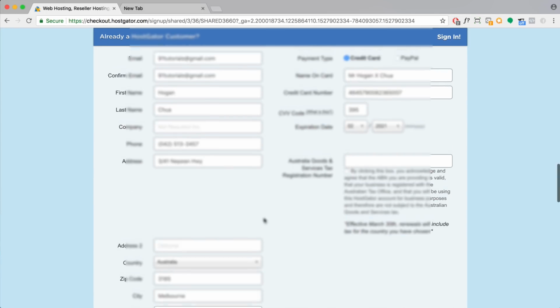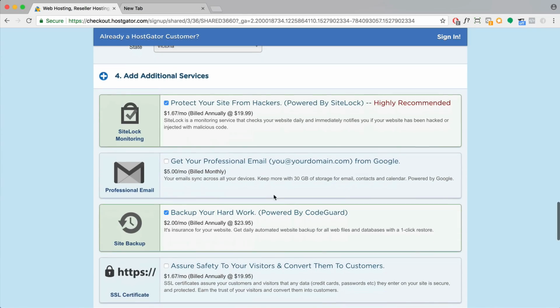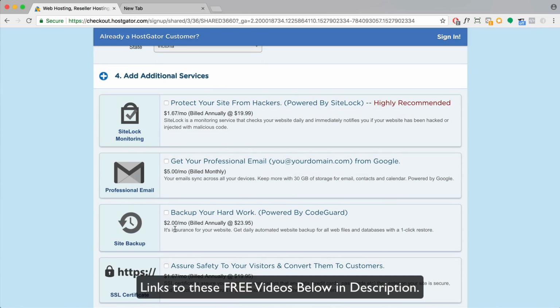Okay, so you can also pay by PayPal as well. So once you fill that in, scroll down, and you want to uncheck all of these because I have videos on how to set all these things up for free on my YouTube channel.